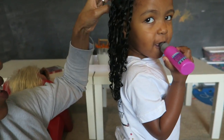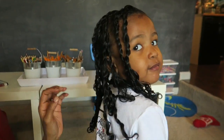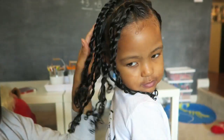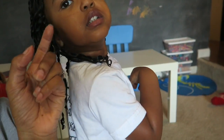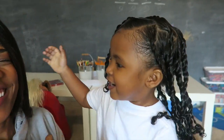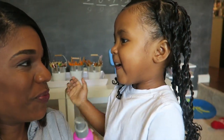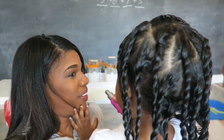I finally finished her hair. I'm hoping that they last for a little bit. Let me see. Yay! So she got a scratch on her face. She just had like a hangnail and she went to swipe away some snot. And she kind of cut it. Cool eyes. Close my eyes. Yeah. Thank you, girl. That's finally done.